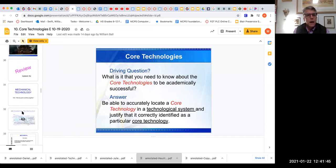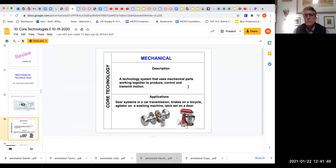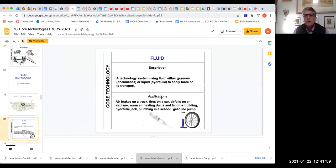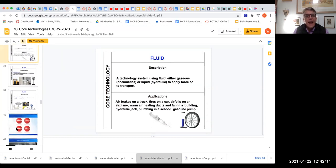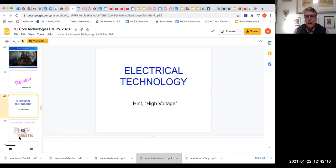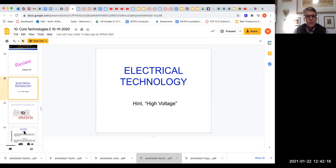All right. Mechanical. Mechanical is a technology system that uses mechanical parts working together to produce, control, and transmit motion. Right? Fluid. A technology system using either gaseous, pneumatics, or liquid, hydraulic, to apply force or transport. That is fluid technology. Remember, gases are fluid technology. Air is fluid technology. Electrical technology.